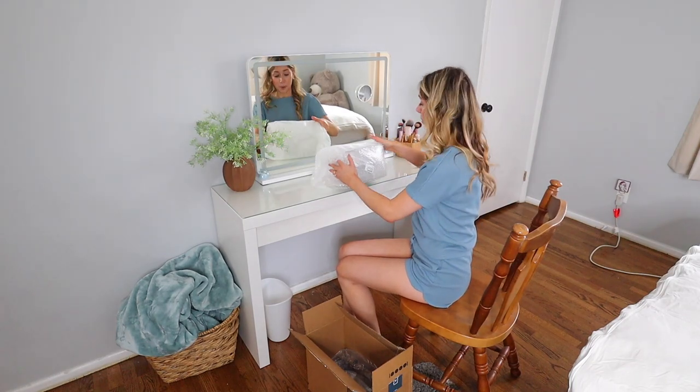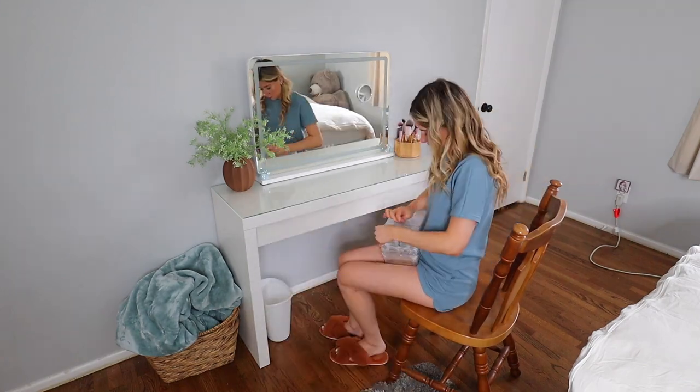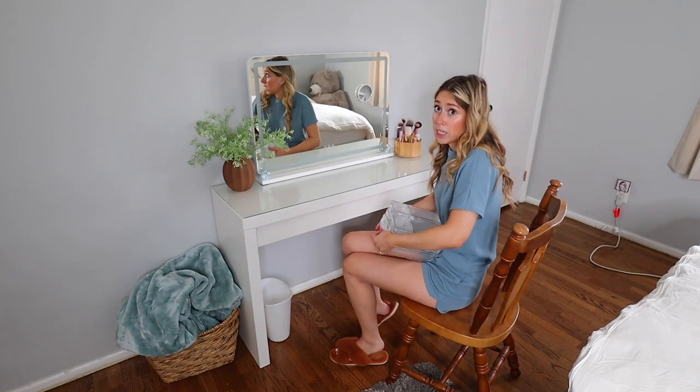Because you get a lot of bubble wrap. You get so many of them in this pack.